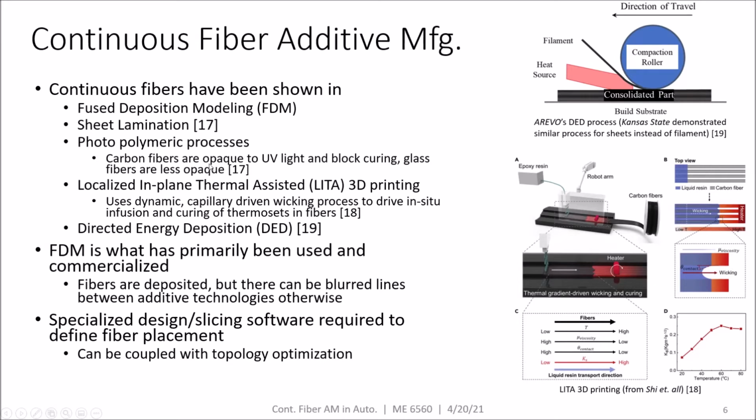The next process is photopolymeric processes, where it's important to note that carbon fibers are actually opaque to UV light and can cause challenges by blocking curing. Another process is Lita 3D printing, which is a bit unique. It drives a thermal gradient across fibers, and in doing so, it drives this wicking phenomenon that pulls this thermoset resin across the fibers and essentially simultaneously infuses the fibers and then cures that matrix as it's pulling the thermoset across. The final process is directed energy deposition, which is essentially used in combination with FDM or sheet lamination, just as a means to improve the bonding between layers and the consolidation that's occurring there.